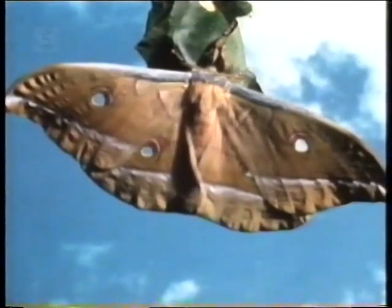Left to itself, the cocoon will produce an adult moth, the breeding form of the animal, which is able to fly to find a mate. That's why these large wings are so important to the wild moth. But some cocoons aren't left to themselves.